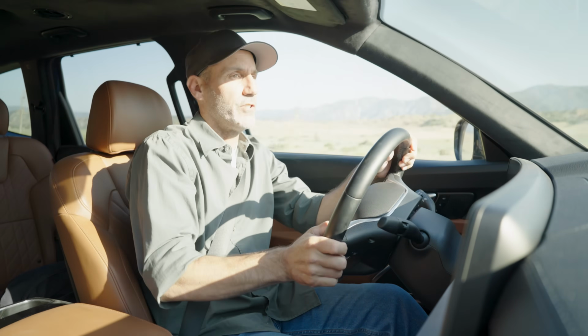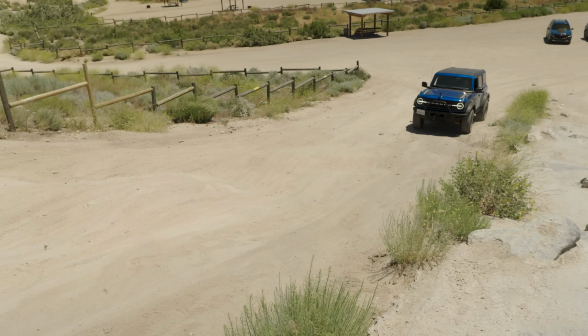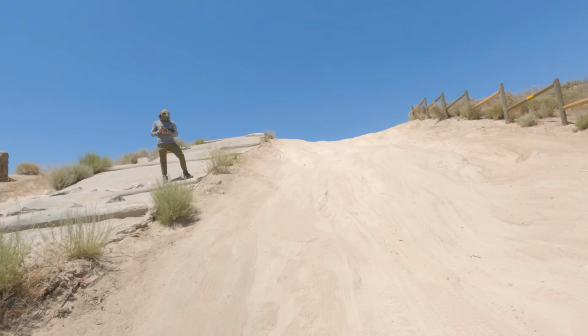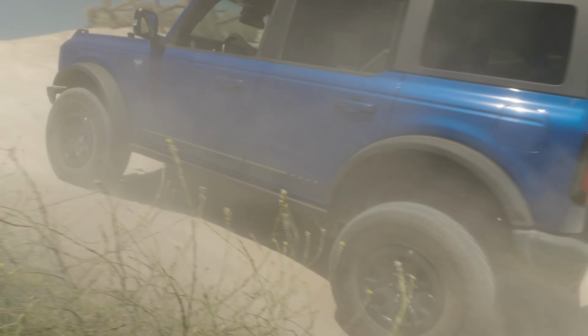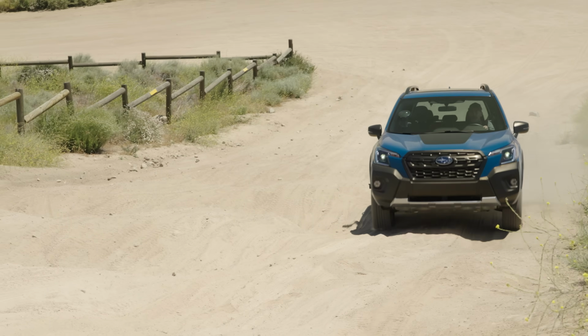Ready for another challenge. Now it's time to test the off-road drive systems and the traction finding abilities of these rigs. I found this little section that looks a lot like a forest road that's been damaged by weather. So let's send the Subaru on up first. Let's see what we get here.